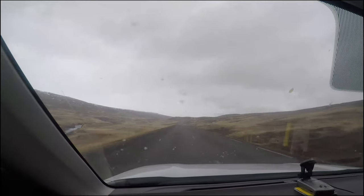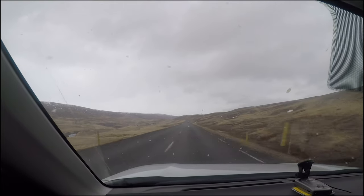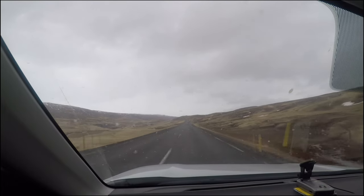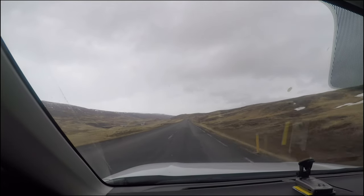We're going to continue on here a little further off the beaten path. Note that the weather does change quickly. The sky's relatively clear, and here it is snowing on us just a few minutes later.